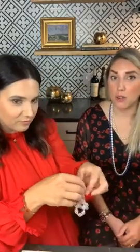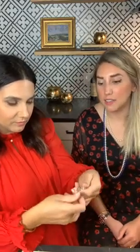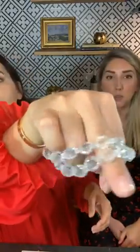Okay, so let's get back to jewelry. What is the next piece that we should feature? Okay, I love this piece. I do too. So this is rock crystal. It is faceted, a faceted bead, so it has lots of angles, not smooth like a pearl. And this is a double strand, a graduated bracelet.